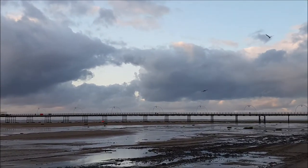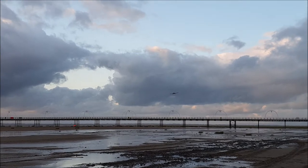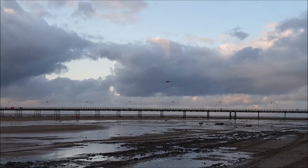Here we see the Dakota coming through with what the crews call a dirty pass. This is undercarriage down on the Dakota.